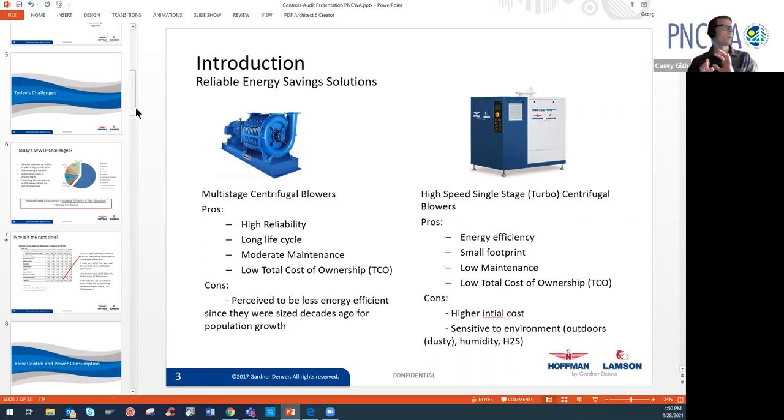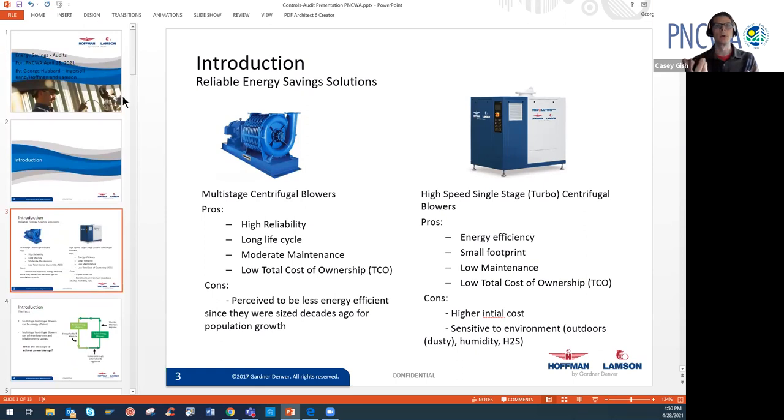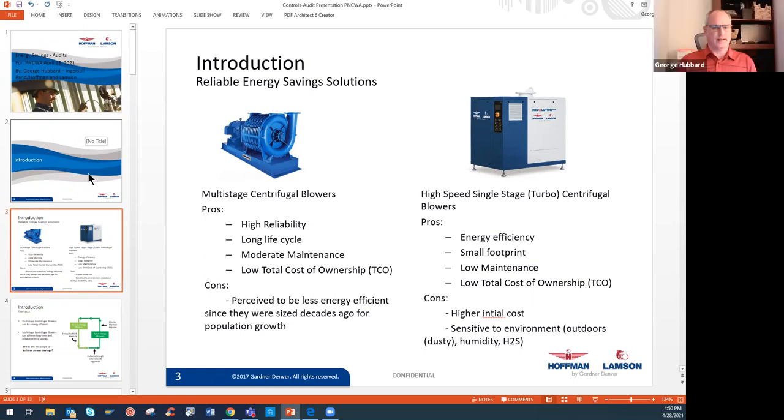Just curious about some examples or points where you've seen the blower technology installed at a treatment plant isn't appropriate for the process they're using, or if it's more than just multi-stage centrifugal blowers that you find are antiquated technology for certain processes. Yeah, that could take another hour.